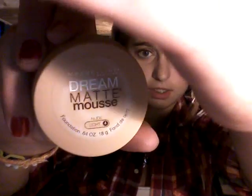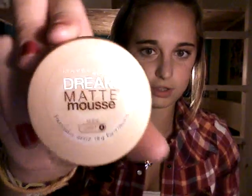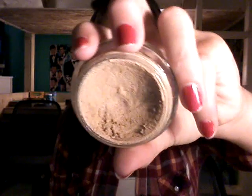So after that, you would put on foundation, and my favorite from the drugstore is the Maybelline Dream Matte Mousse, and I am in Nude Light 4. It just looks like this. Sorry, the light's kind of blocking the dream. It has this really creamy mousse texture, and this stuff is so easy to work with. It doesn't take any time to apply. You just use your fingers and put it all over your face, or you can use a foundation brush if you choose to. It gives nice, even coverage. It's pretty good coverage too, and I love this stuff so much. It's the best drugstore foundation I've ever used, ever.